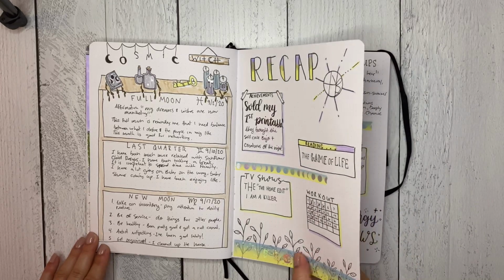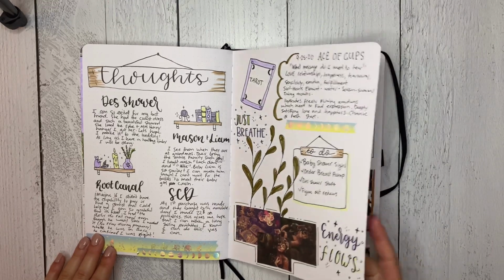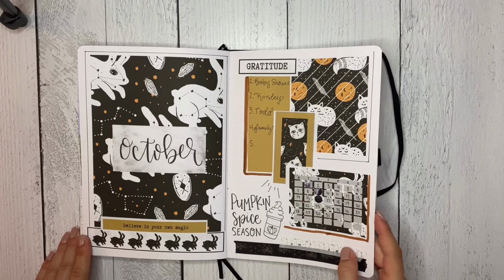And it's really fun to look back at your progress, because I had a bullet journal for 2019. It wasn't a dot grid, but it's so fun to just look at how far I've come in bullet journaling.